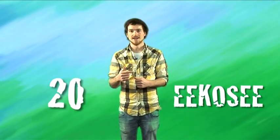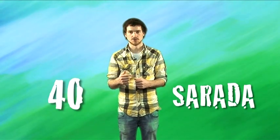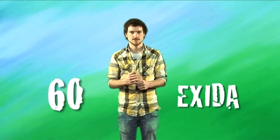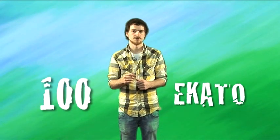In the second group, the multiples of 10 from 10 to 100 are 10 for 10, 20 for 20, 30 for 30, 40 for 40, 50 for 50, 60 for 60, 70 for 70, 80 for 80, and 90 for 90, and 100 for 100. Out of all the numbers after 10, only 11 and 12 get their own name. All other numbers are said by saying the multiple of 10 implied by the first digit and the number of the second digit, much like in English.